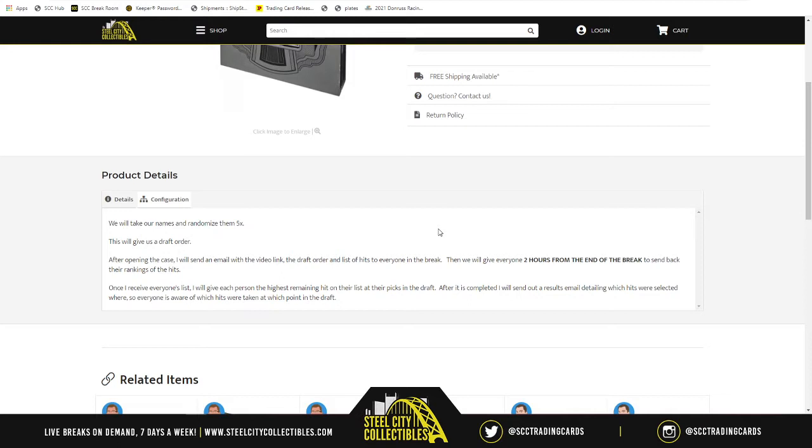Once the email is sent out, everyone in the break will have 2 hours from the time that email is sent to send me back your draft list. Now, with there being 10 spots, on the off chance there is an extra hit, sometimes there ends up being 11 hits, whoever has the 10th pick, so whoever has the last pick, will also end up with the 11th pick.